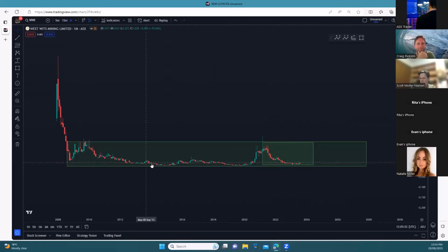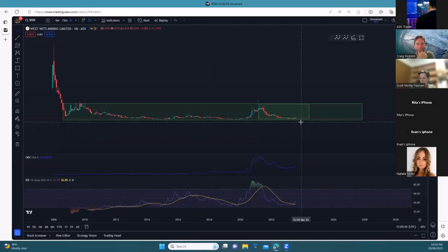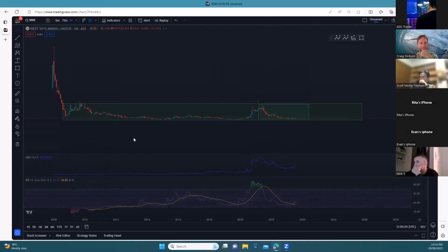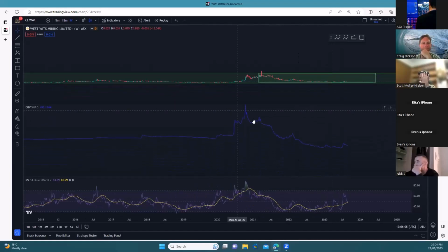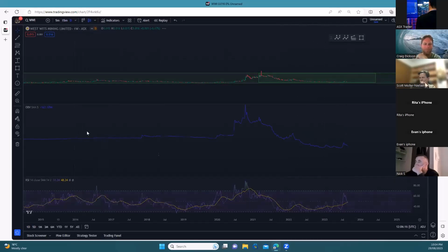Now just going off this support zone, is this potentially coming down to a buy zone? Looking at where we are now, yep, not too bad. We've got divergence off that zone. Let's dig a bit deeper. Ooh, volume's not great there on the weekly. There's a bit of divergence coming off the price momentum here on the RSI. Let's go into the daily and see what that's showing.